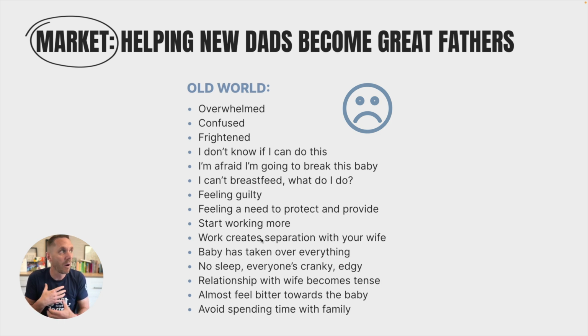And he might also have an increased feeling of, oh my gosh, I've got to protect and provide. And because of that, he might start working a lot more. Now, because he starts working more, it actually creates separation with his wife. And then there's the tension and pressure that the baby is just kind of taking over their lives.